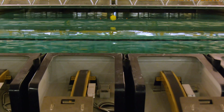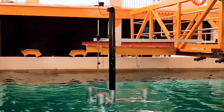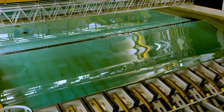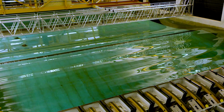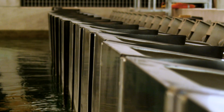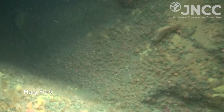In order to test those things, to make sure that it's a stable platform, that it can survive extreme conditions and operate in the way it should in operating conditions, we need to test it in a facility like this, where we can scale down the conditions in the sea, we can scale down the size of the device and the mooring and anchoring system. Yeah, so this is a great opportunity for not only the Celtic Sea, but the UK as a whole to become global leaders in renewable energy, focusing on floating offshore wind.